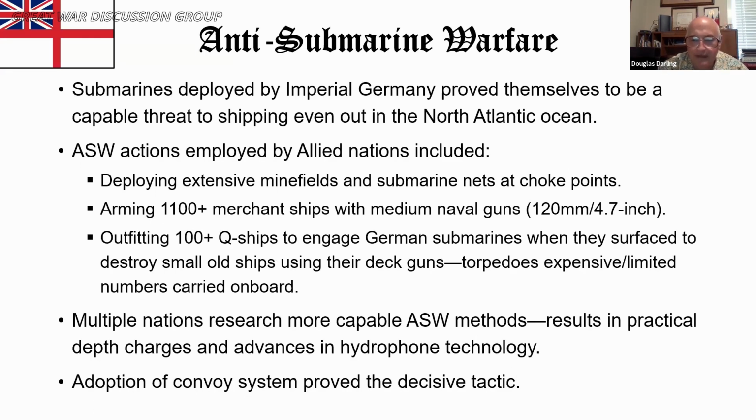Anti-submarine warfare, non-existent in 1914. They came up with thousands of ideas on what to do with it. Interesting, the one that finally made the difference was the adoption of the convoy system, and that was fought tooth and nail by the Royal Navy, and basically had to be rammed down their throat by the politicians.